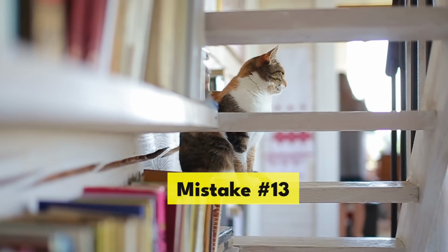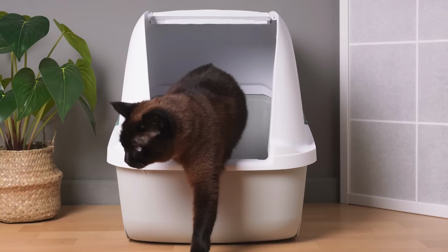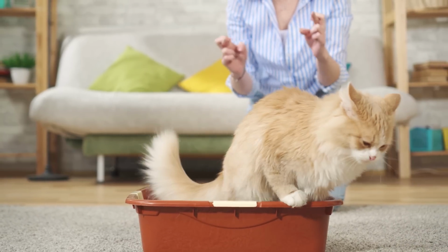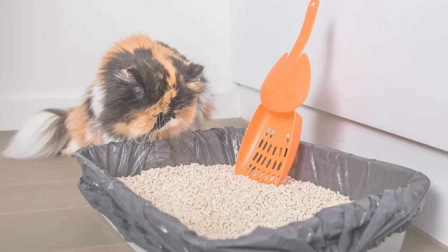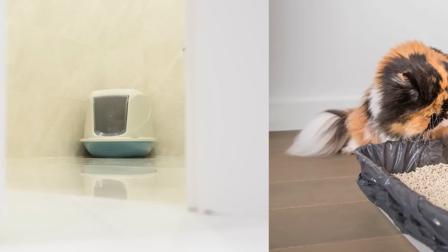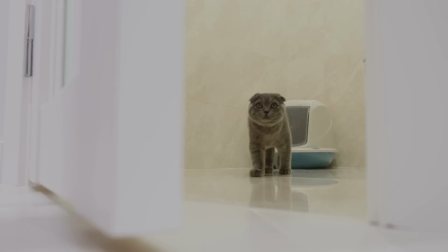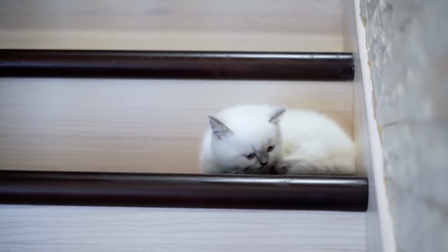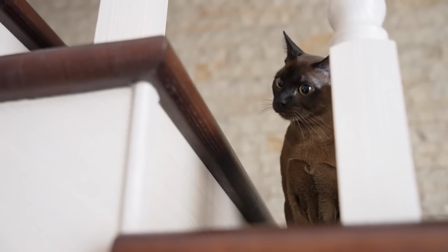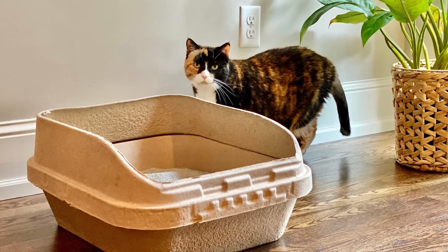Mistake number 13. It's important to remember that there's no real benefit to a cat using the litter box from their perspective. This is something that they do as a favor to their human families. As such, if we make it too difficult, then they just won't bother. Placing a litter box too out of the way, making it so that a cat has to jump over something to get to it, or even just putting it on the top floor can make a cat less likely to use it. If you have multiple floors, try having a box for each floor, and make sure that the box can be easily accessed from the ground.